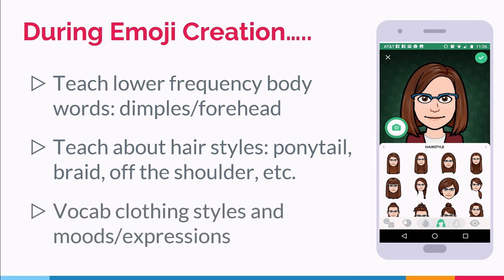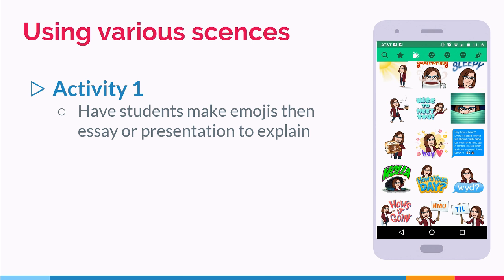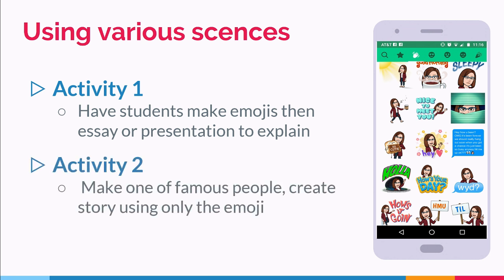You can also have an entire lesson on clothing and clothing styles. There are a lot of free choices. There are also things that you can buy, so they have brands like Abercrombie and Fitch and different things like this. Gucci, if you want to go that direction. For the first activity, you could have students make emojis of themselves, and after they've done that, you can have them write a standard essay if you want them to describe that, or go into a presentation. Maybe you could use Flipgrid like our previous speaker suggested, where they can talk back to you about the process of what they chose and why they chose it, which can be fun. I've also had them make avatars of famous people and use them to tell stories using basically only emojis and very few texts.